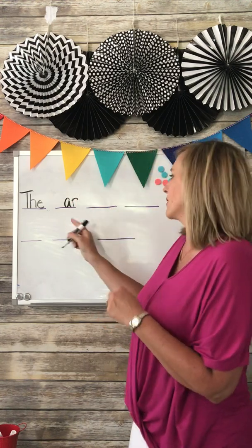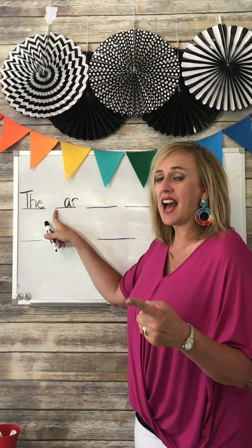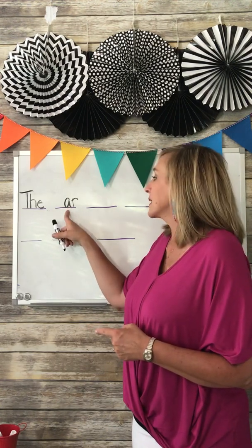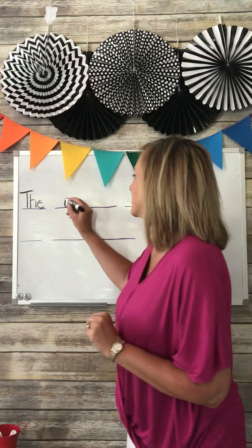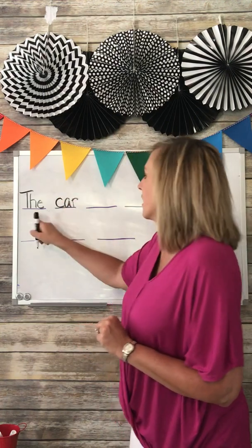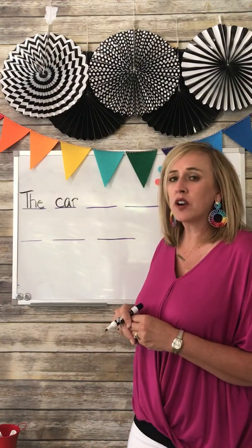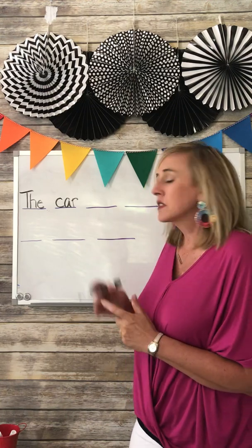Having trouble writing that, but there we go. So now I can apply my rule. If K takes I and E, C takes the rest. So because that next letter is an A, I'm going to spell that beginning k sound with C. The car gave. Gave is a sight word. It's also got that vowel consonant E syllable.